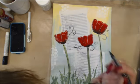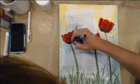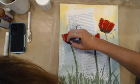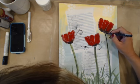Oh, whoops, don't stick your arm in your embossing paste, okay, please. I'm talking to myself, totally talking. Oh, hi, happy is me.